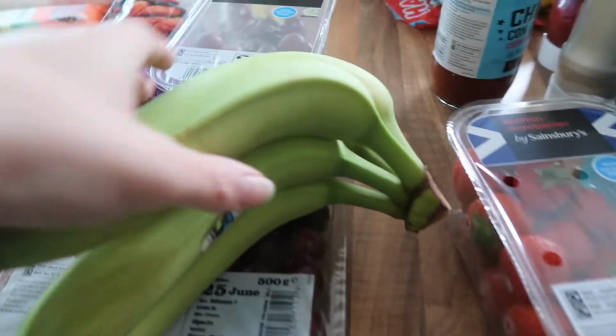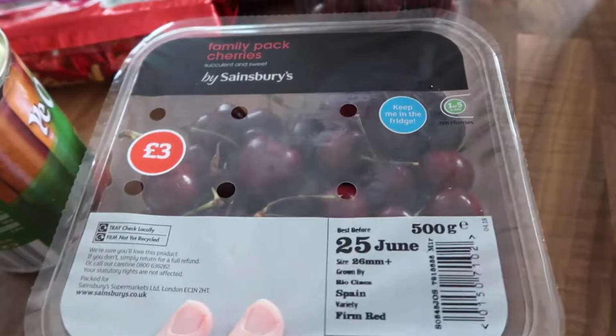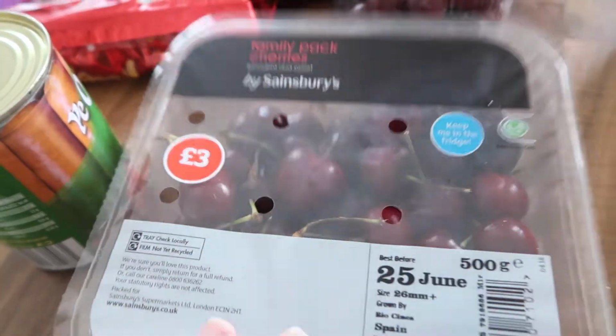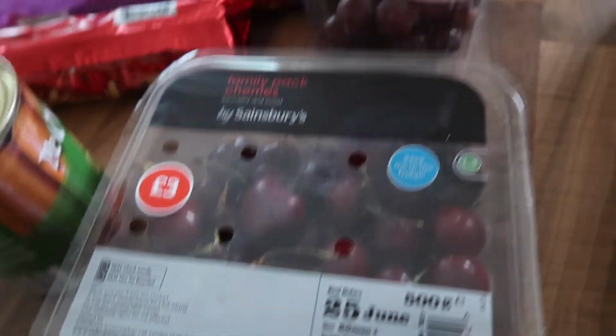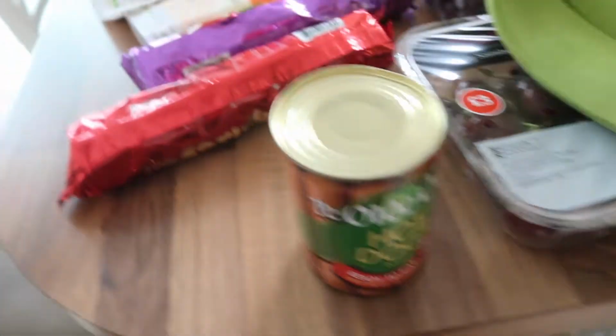Heinz baked beans, some strawberries, bananas. I haven't bought cherries for ages, but these were on offer for £3. They're normally £3.50. And the kids love cherries, although they get really, really messy with them. Some more grapes. These are the hot dogs for tonight.